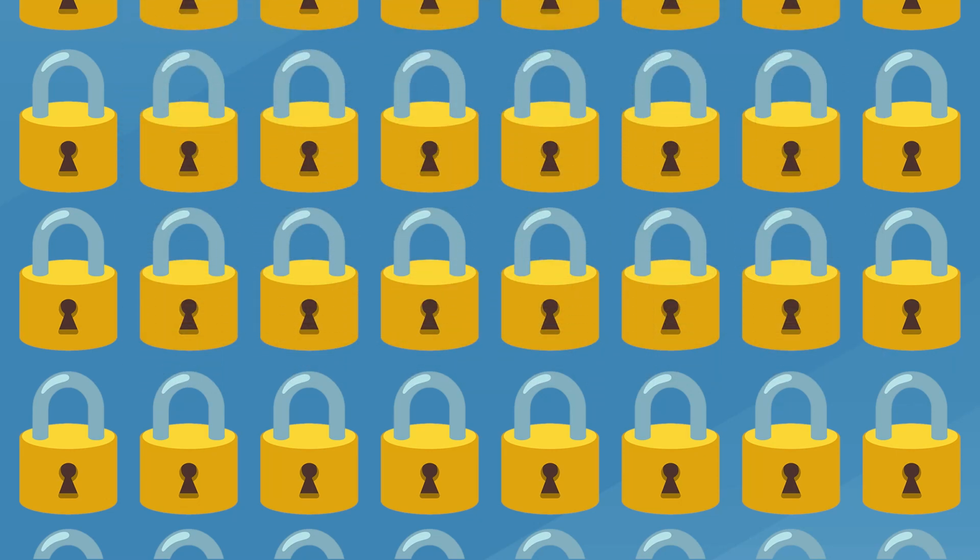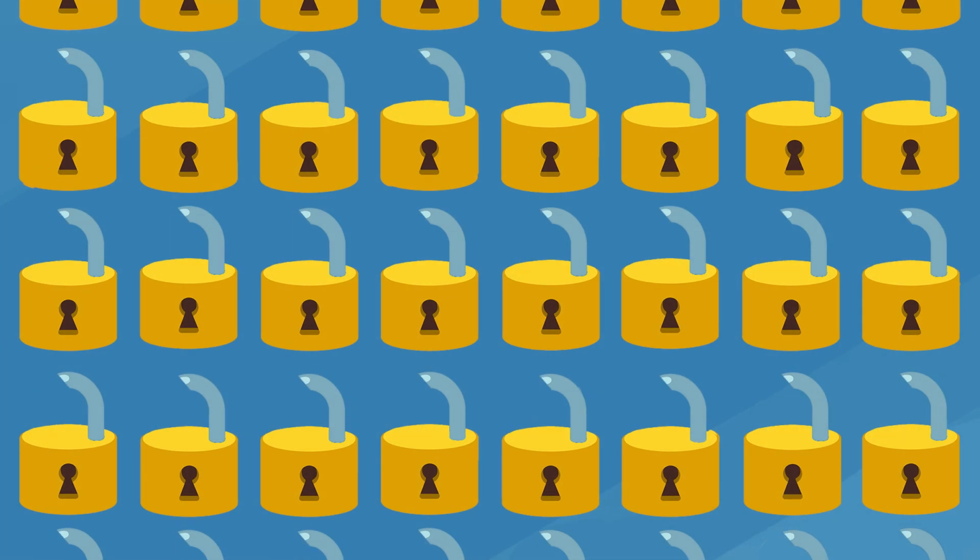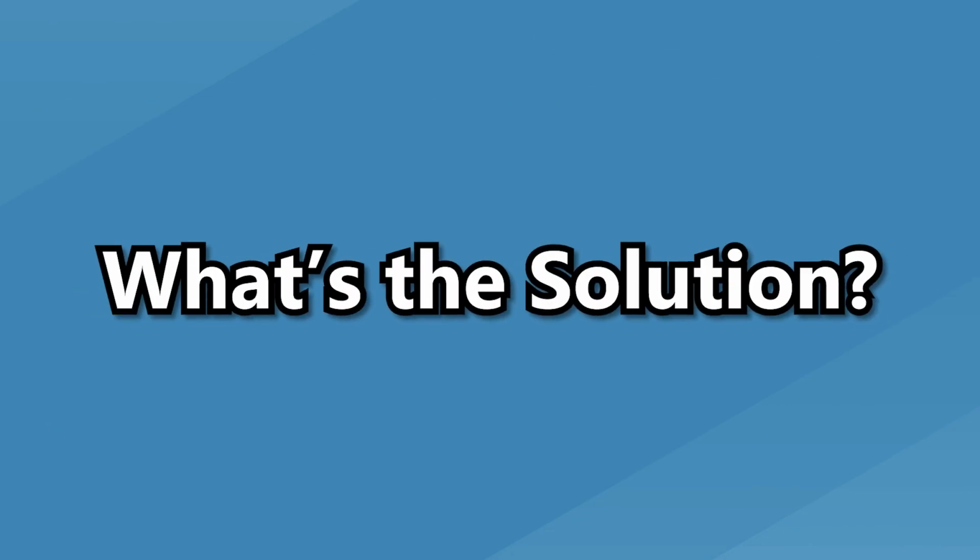Using the same password for multiple accounts isn't good, because if hackers crack even just one of those accounts, they'll try the same password on all the others. This means they won't have access to just one app, but potentially all of them, and the personal information that is stored in each. So, how can you counter app fatigue?